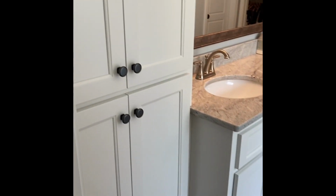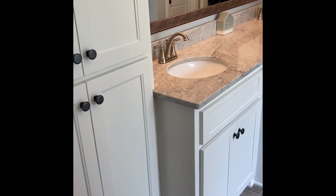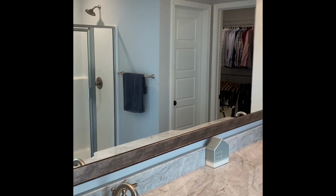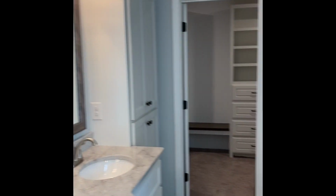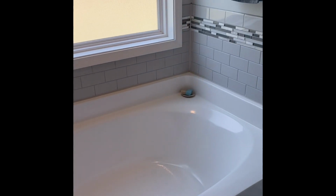So storage is huge. Any of you out there that love storage, this is going to be the home for you. You have built-in cabinets, tons of cabinetry in the bathroom, framed mirror. We're continuing with the brushed nickel theme, separate shower, separate tub. We go over here so you can see the soaking tub. Same backsplash that you saw in the fireplace with a nice little band detail.